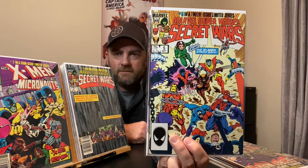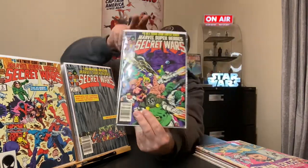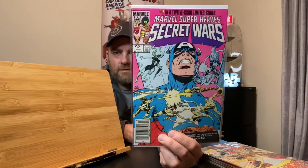Issue number 5 right there. Very nice. We got issue number 6 right there in the newsstand. Let me take these down. I'm not going to have room for any more. Then I got issue number 7 in the newsstand. And I already had issue number 8. I picked that up a year or so ago. It's a direct edition, but I already had that for the run.